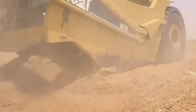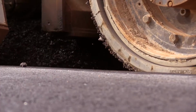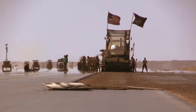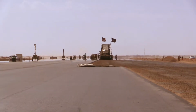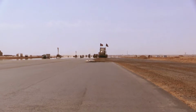And then the other challenge I never expected was the ability to get asphalt. Asphalt is what we chose to make the runway out of and all the taxiways and ramps. And to be able to create asphalt here in the middle of Niger, in the middle of Northwest Africa, proved very, very challenging.